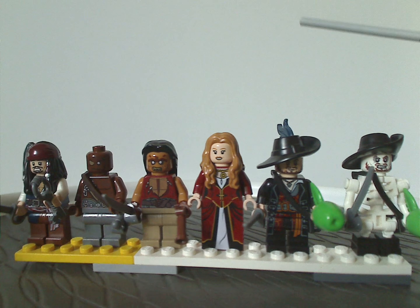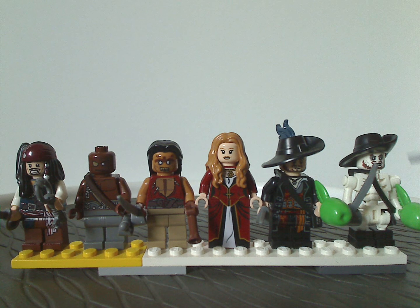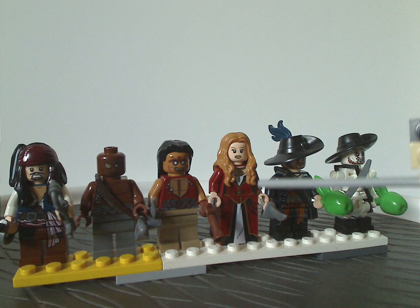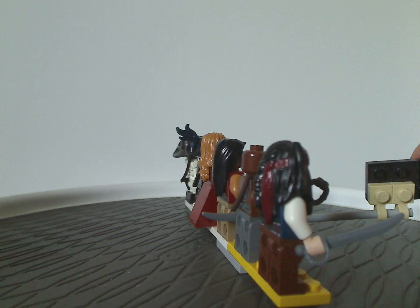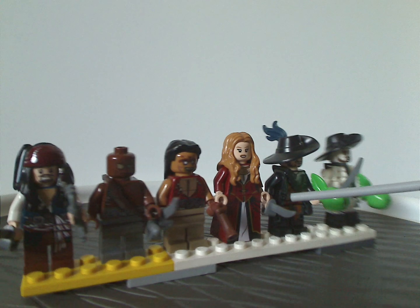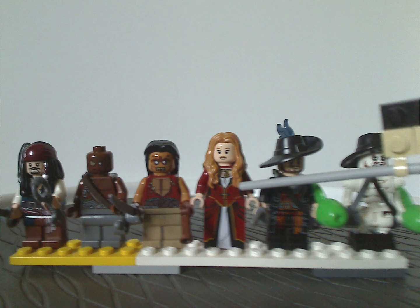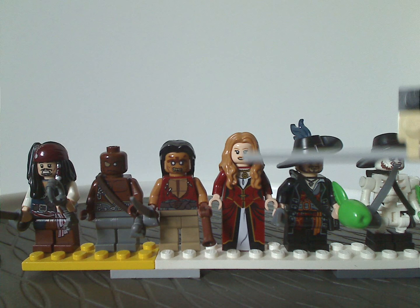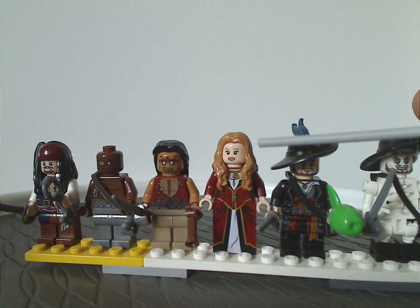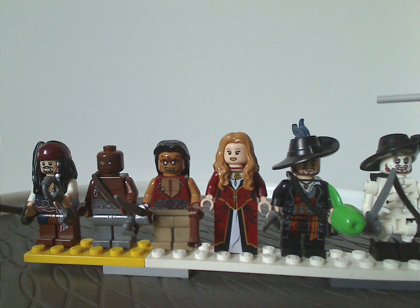And next is Elizabeth, and on to the figs with Isle de Muerta, we have Elizabeth Swan with the old style slope piece used for a dress like most earlier figs tended to do. However, the printing on that and the torso is done really good for how it is. And the hairpiece and face print are really good, and the hairpiece is really close to how it is in the movie, of course.